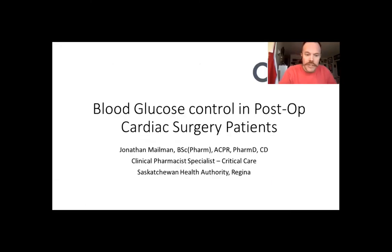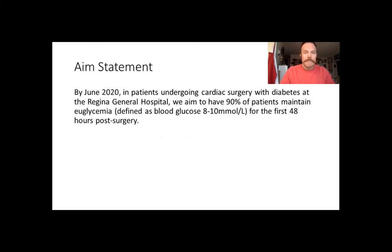My project was to look at blood glucose control for our cardiac surgery patients here at the Regina General. Jumping in directly, skipping over the background here, we were focusing on trying to maintain euglycemia for our cardiac surgery patients. We know from the available evidence that if patients became hyperglycemic, it increased their risk of a lot of things, including death ultimately, but also a lot of comorbidities and a few other issues that went along with things. So our aim was to try and maintain this euglycemia for at least 48 hours post-op, post-cardiac surgery.